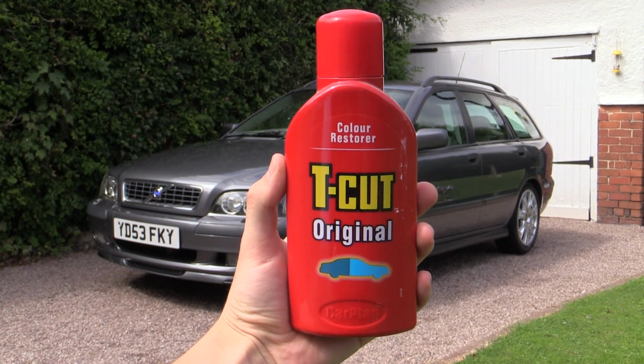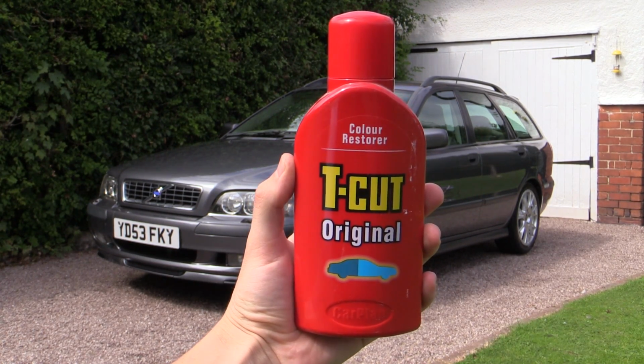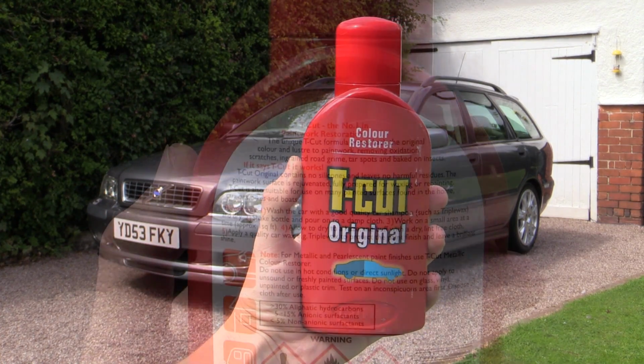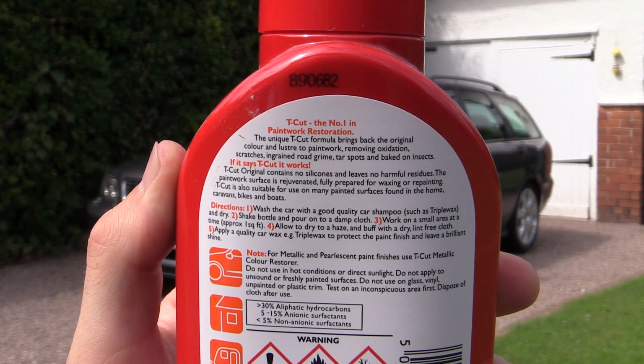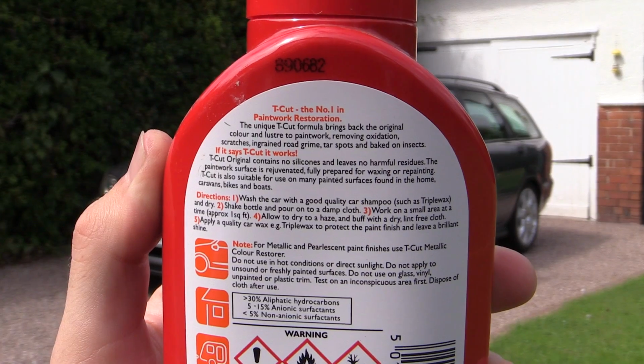Next up was the infamous T-Cut, a crude polishing compound many non-detailing types believe to be the only product in existence capable of cutting and polishing paintwork. There is also a metallic version now available, however, considering we're not actually polishing the colour coat, I wrote that off as a waste of money and stuck with the standard recognisable red bottle.